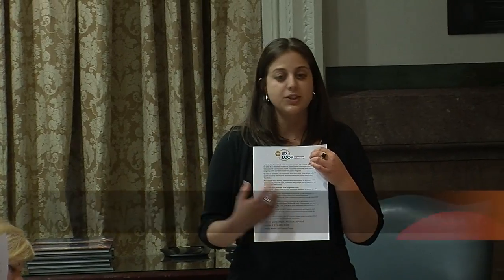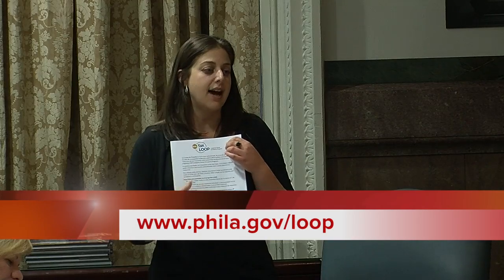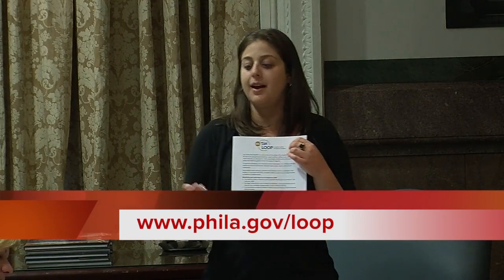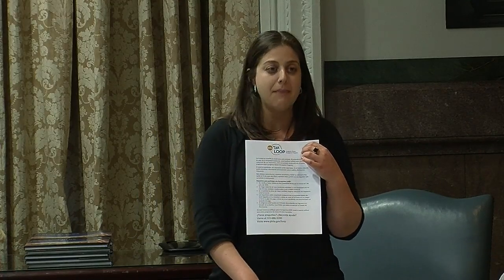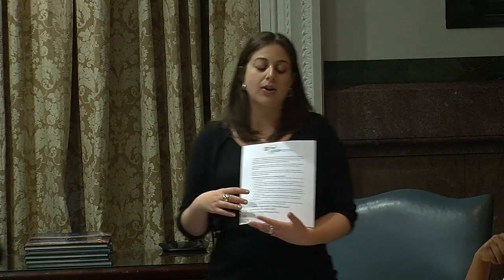Additionally, our website, which is going to be www.phila.gov/loop, LOOP, will have information in English, Spanish, I think Vietnamese, Chinese, Khmer, and French. And it'll have the applications in those languages, the full application, as well as the brochures that folks will be getting in the mail, so that we'll be able to help folks in different languages. Say that website again, please. www.phila.gov/loop, the Longtime Owner Occupant Program.